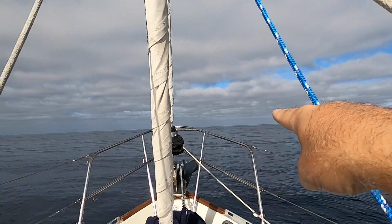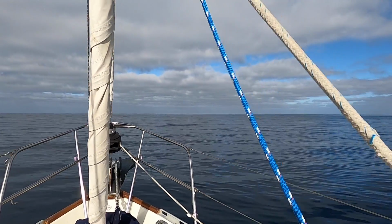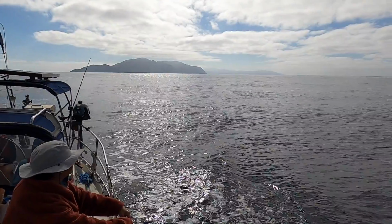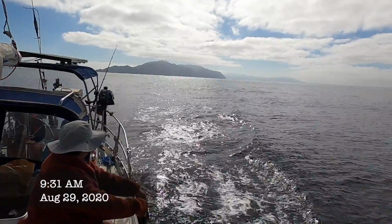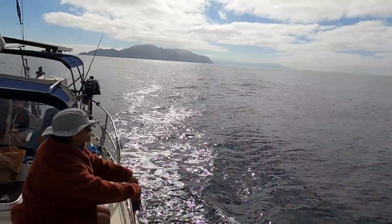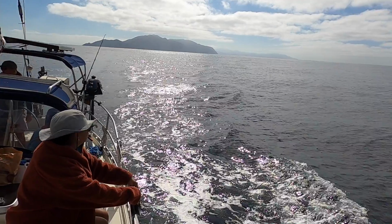I just got my first spotting of Santa Barbara Island. I can see a little mound out there, maybe 5 degrees off to starboard. Catalina behind us in the distance. So at current rate, it's 9:30 right now. We should be pulling into Santa Barbara Island a little after 12:30. So we've got 3 hours and some change to go.